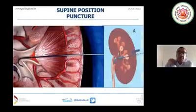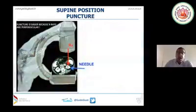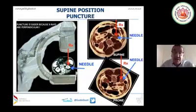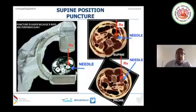Now let's focus on the puncture. A good puncture in supine is the same as in prone, so it is supposed to be transpapillary. The puncture is much easier in supine because the X-ray beam is perpendicular to your needle. It is not like in prone, in which there is an acute angle. So what we see on the X-ray monitor in supine is a real advancement of the needle when compared to prone, in which it is, let's say, a projection of the advancement of the needle.